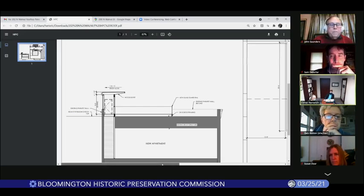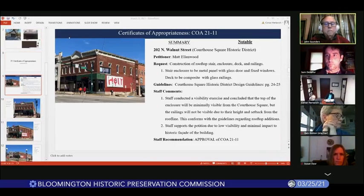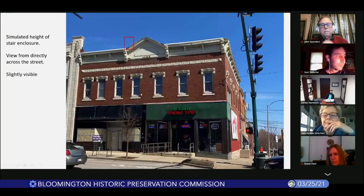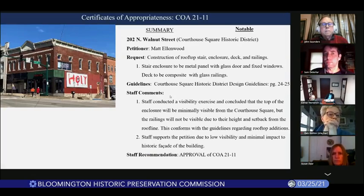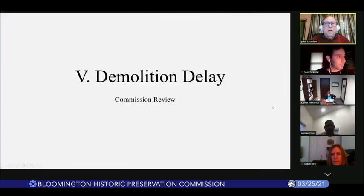So I'm entertaining a motion. I move that we approve, what's the COA number on this? 21-11. Second. Deb? John Saunders, yes. Sam DeSaller, yes. Deb Hutton, yes. Susan Dyer, yes. Bernard Cross, yes. Jeff Golden, yes. Motion carries, 6 yes, 0 no. Okay, thank you. Thanks, Matt.